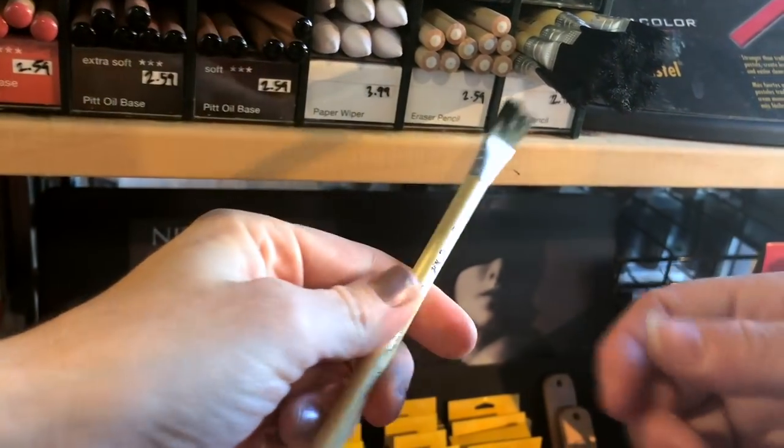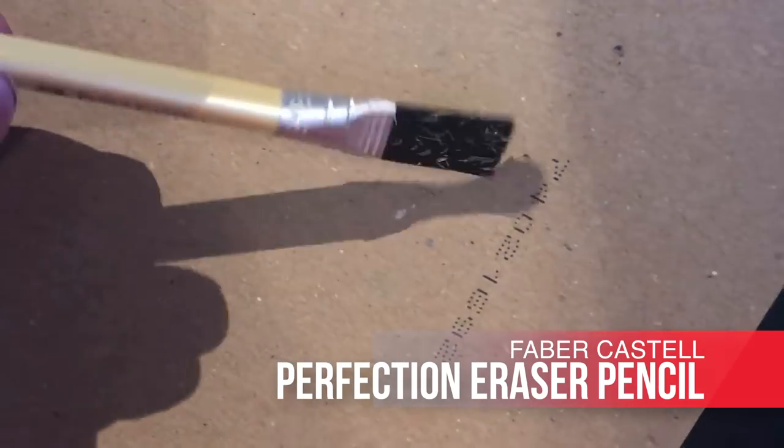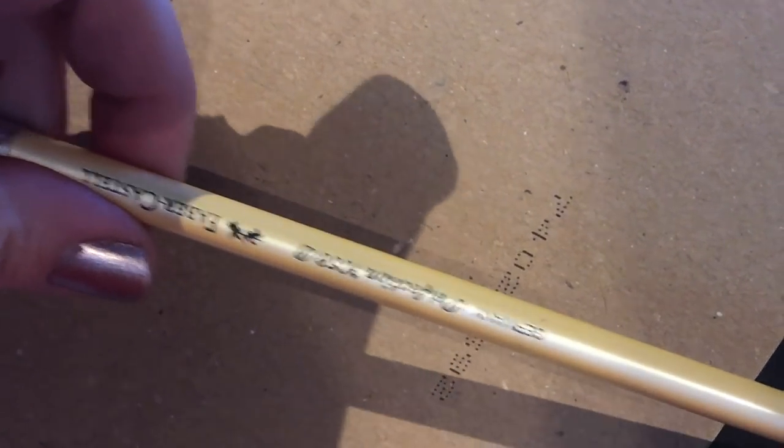An eraser pencil? Arsenal. I need that. We're just going to put that right in here. So this is your eraser end. This is the end that you fluff the eraser away with after you use it. I think it's called Perfection. Is it called Perfection? Yes, it is. And it's upside down, but that's okay. Faber-Castell Perfection. Yes, I love these. Eraser brush.